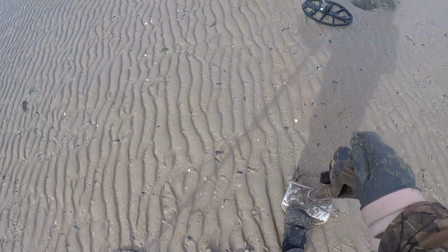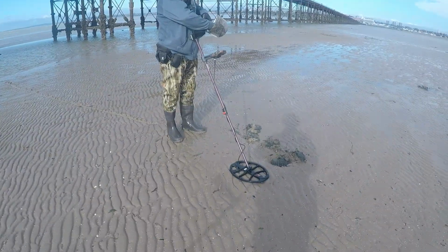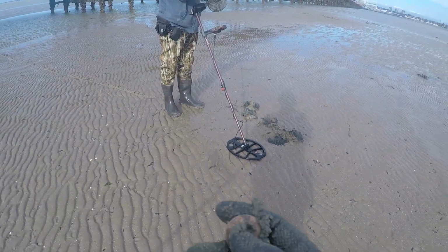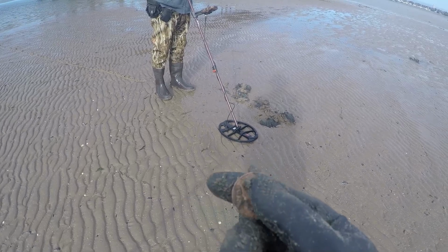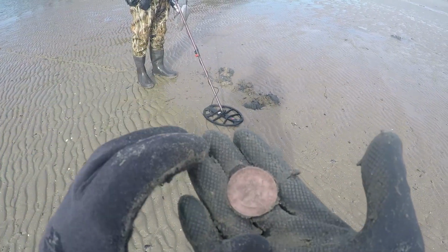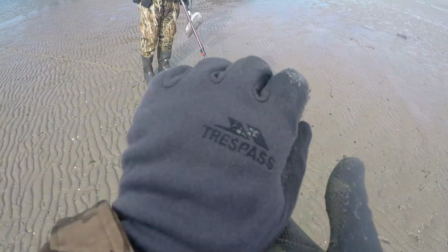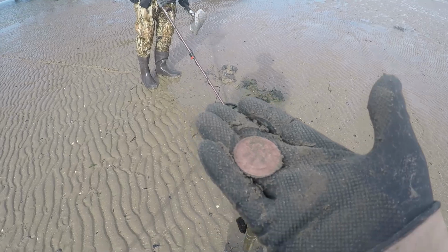Yeah. I've had quite a few 2p's. What? I've had quite a few 2p's. I've had a single one, I've had loads of pennies. I'm just poaching around in Darren's hotspot and found a penny. And it is an Elizabeth II penny. Not bad condition. Yeah, poached penny.